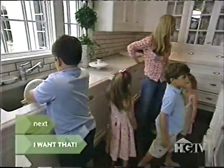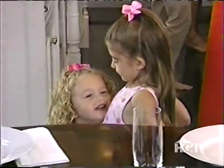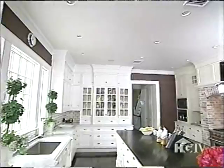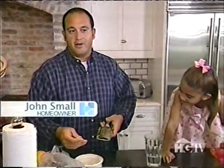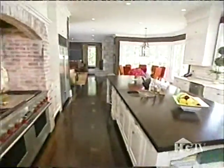When the Small family, Stephanie, John, and their 4 children were building their home, they knew the most important room would be the kitchen. When we started the project of figuring out what we wanted to do with the kitchen, we knew we wanted it to be part of the family room as well. With all the children and everybody always hanging around, it doesn't make a lot of sense for the kitchen to be separated. So they designed a large open kitchen right off their family room.